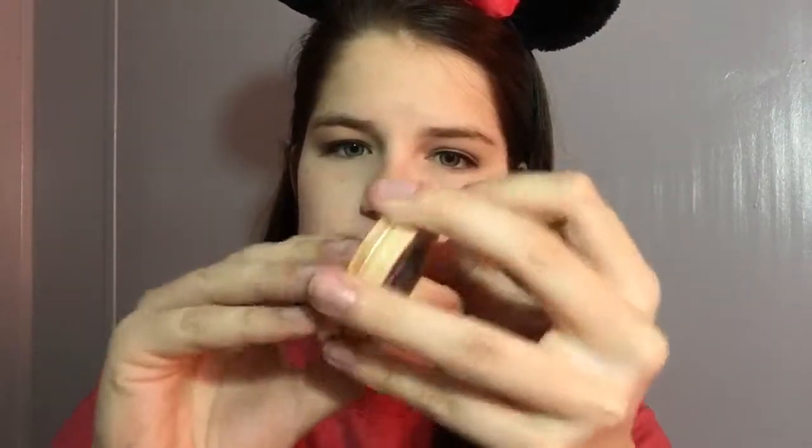This, if I can get it open, is a potted lip balm. I can't get it open. There we go. So it's just like that. I will use any lip balm. This is just kind of the one that I grabbed, and I just take my ring finger, swirl it in there, and just apply it.